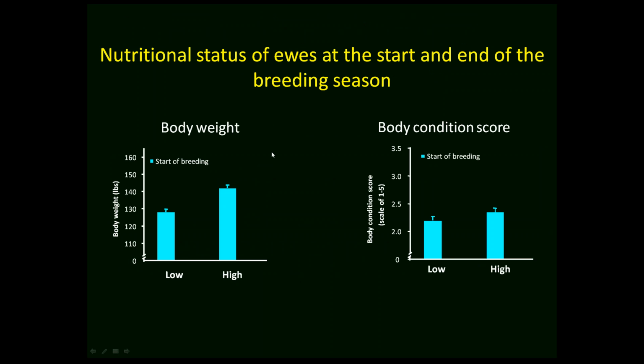So here we have these low fertility and high fertility flocks. We looked at body weight here and body condition score here. And you can see that they differed at the beginning of the breeding season. In the high fertility flock, the animals were heavier and had a higher body condition score too. Not a huge difference. Recognize again, these sheep just gave birth during February, so they just got done weaning their lambs. They're a little bit thin, so their body condition score is not quite a 2.5, even for the high fertility flock, but recognize that it's better than the low fertility flock. And the same thing holds for weight as well.